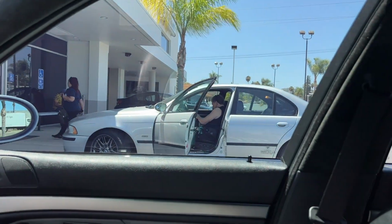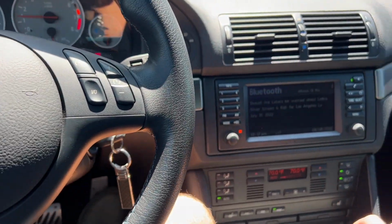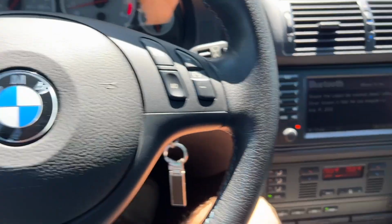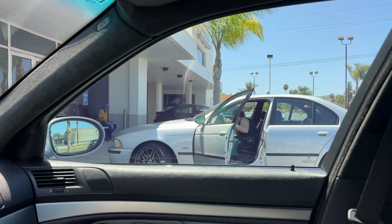I met a guy, 2000 E39 M5, just pulled in right behind me. 47,000 miles on that car with a full leather black sport interior, not the Silverstone. Super nice guy. I'm gonna turn the camera off before he sees me.